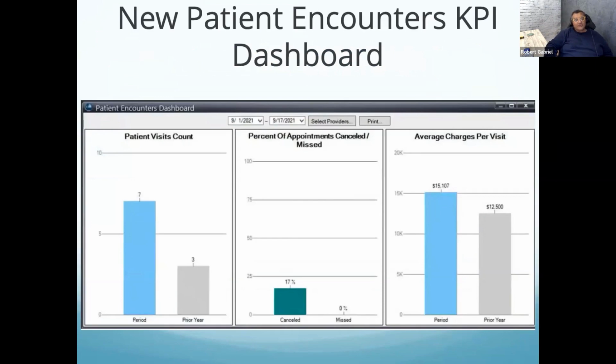This one is patient related. This one will show you patient visit counts for this period versus the previous period. What is the percentage of appointments canceled or missed? And what is the average charge per visit? Now when you set up your screen in Lytec 2023, you get to choose if the user wants to see KPI as soon as they log in.